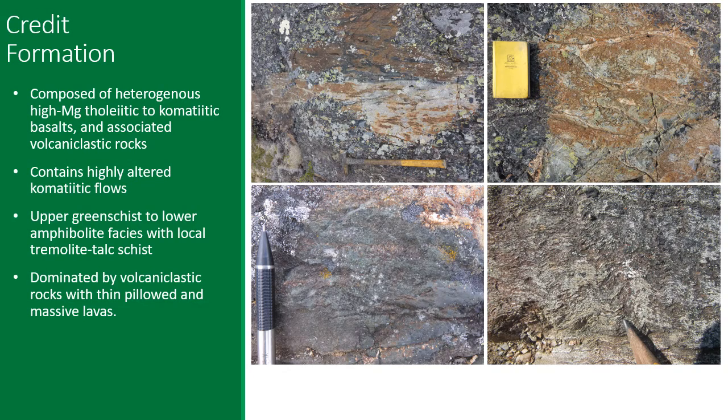The Credit Formation overlies the Newbigging Formation. It is composed of heterogeneous high magnesium tholeiitic to komatiitic basalts and their associated volcanoclastic rocks. It also contains highly altered komatiitic flows. It has been metamorphosed to upper greenschist and lower amphibolite facies with local tremolite talc schists present. It is volumetrically dominated by volcanoclastic rocks with thin pillowed and massive flows interlayered within.